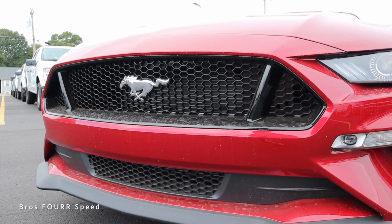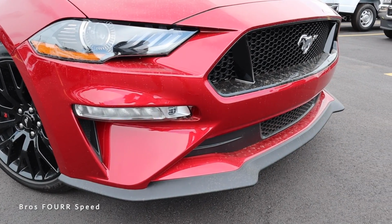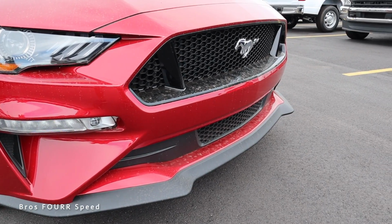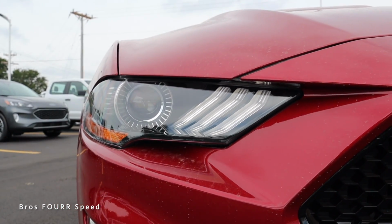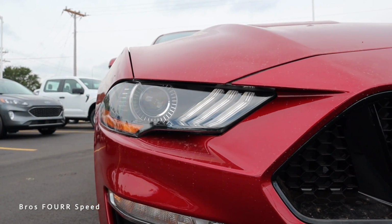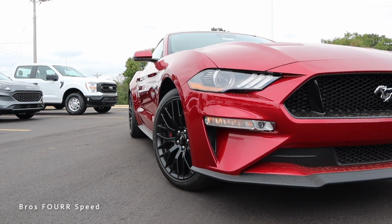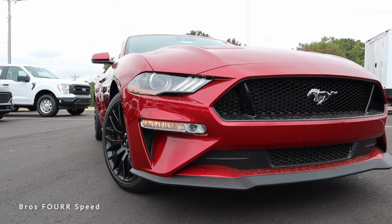There's this huge satin black front splitter that protrudes forward to really help with the aggression, and there's more satin black in the lower grille with a nice opening to allow maximum cooling to the radiators. You can see the LED headlights that have the 3 bars on the inside that even mimic what you'll see on the taillights. Then you can see the lower fog lights in the bumper.